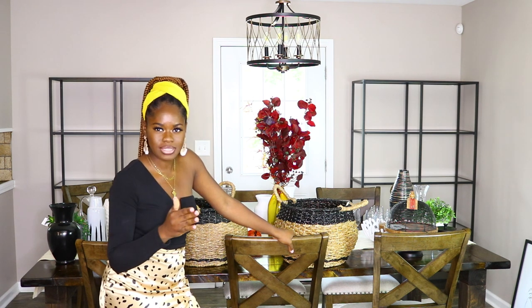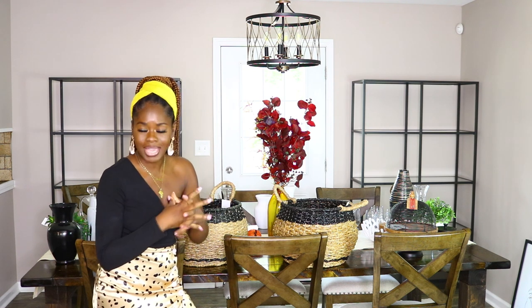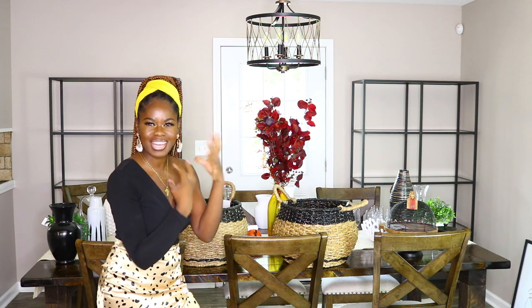So I knew that on these shelves I wanted to keep the color monochromatic. I wanted white, black, or a touch of brown from a basket or something, like the nature color, nature feel. I strictly wanted to keep it monochromatic, black or white. So when I went to the store, I was looking for black or white or mixed decorations or statues or something that just speaks to me in that color.